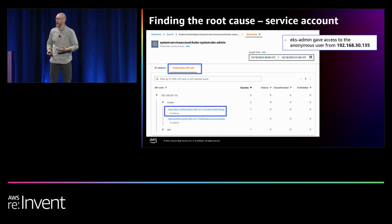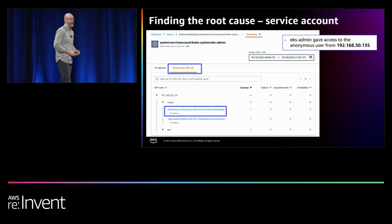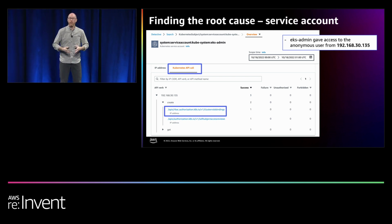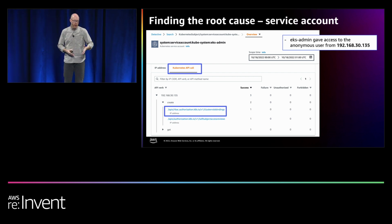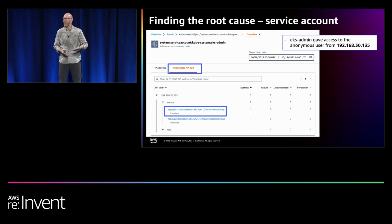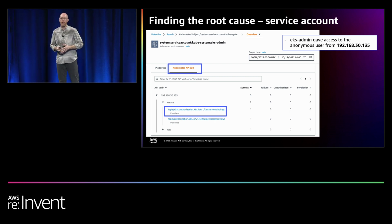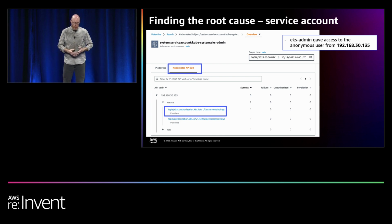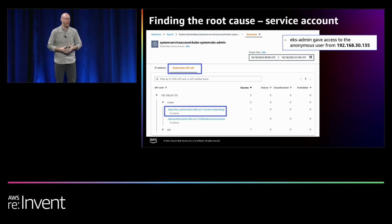In this particular example, I'm using the Kubernetes API calls tab, and for that particular IP address in question here, 192.168.30.135, I can take a look at the API calls that were actually made. In this case, I can see there was a create API call to create a cluster role binding, which is creating that new anonymous user in the Kubernetes cluster. So at this point, there seems to be a compromise related to this particular administrative service account. I'm going to want to investigate a little bit further to understand how this actually happened.